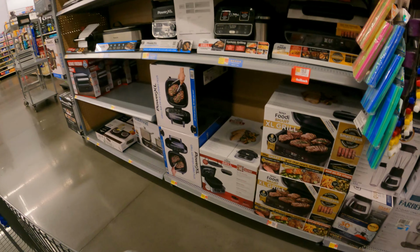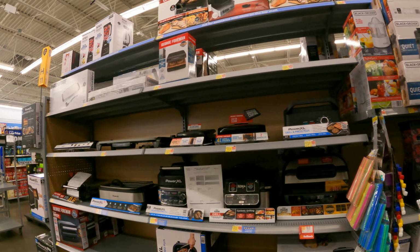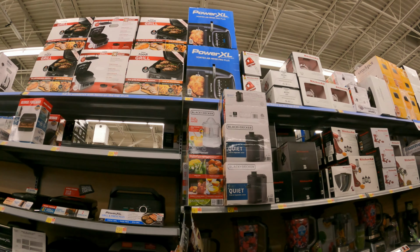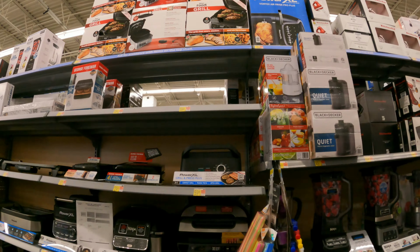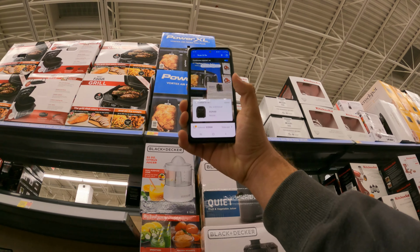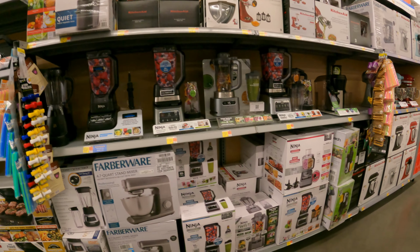Now let's check on the other side. Do we have any clearance tags? What's up on top stock? We can maybe scan that Power XL. That's a big air fryer up there. Make sure you guys are using the scan and go feature on the Walmart app to get the true accurate in-store reading, 129. I've been seeing some people get some blenders.